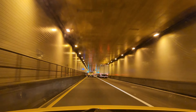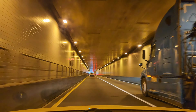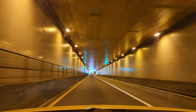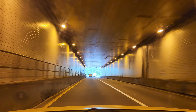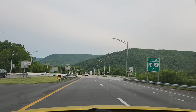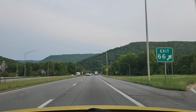Definitely feel yourself going downhill through the tunnel. It's definitely a downslope. And there we are. Welcome to Virginia. Like that. Look at the mountains in front of us. It's a beautiful sight.